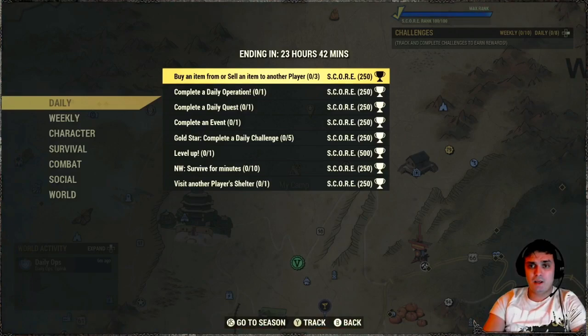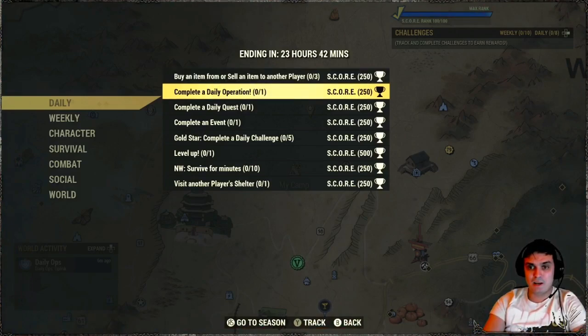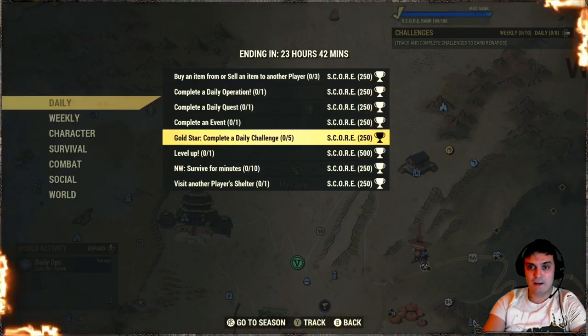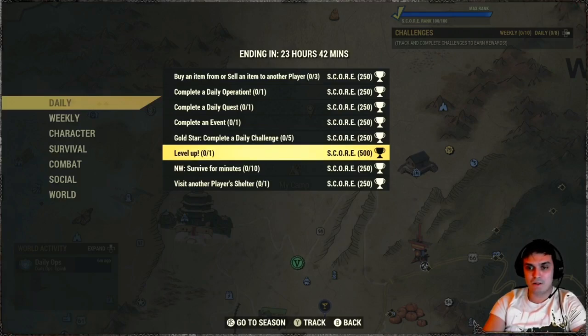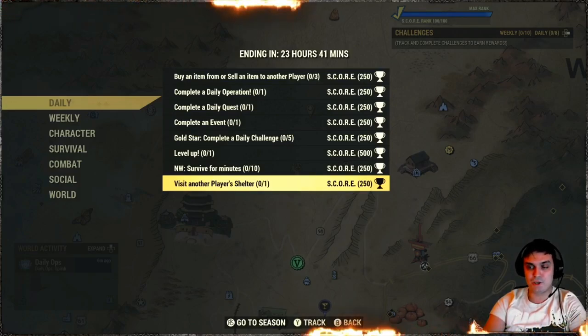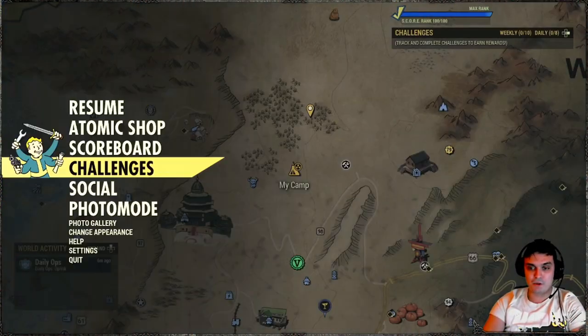So today you will need to buy or sell an item from another player 3 times, complete a daily operation, complete a daily quest, complete an event, gold star, do 5 daily challenges and this will trigger automatically, level up 1 time, nuclear winter survive for 10 minutes, and visit another player's shelter. So that's actually all pretty straightforward.